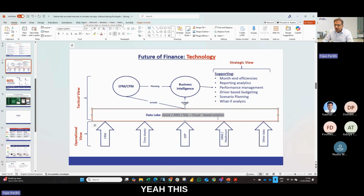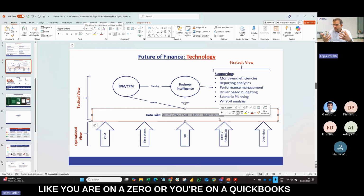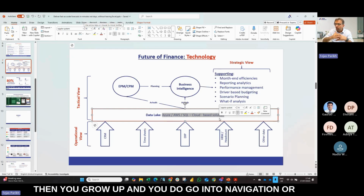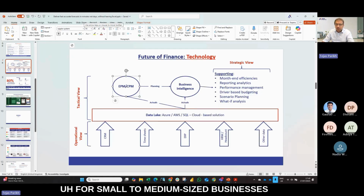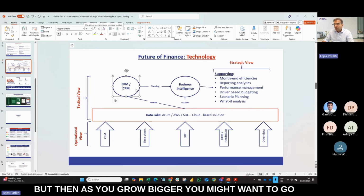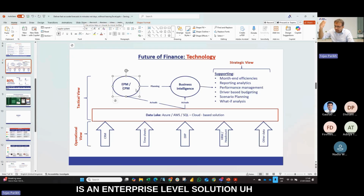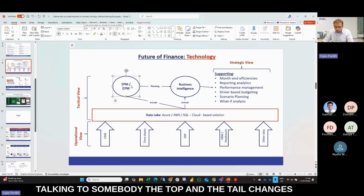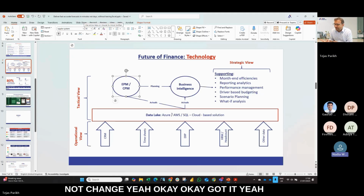When you are a small business, you are on Xero or QuickBooks, and then you grow and go into Navision or Business Central. In the same way, Vena is very good for small to medium-sized businesses. But as you grow bigger, you might want to go into Prophix, or an Anaplan or a Pigment, which is an enterprise-level solution. The top and the tail change: your ERP changes, your EPM may change. But your data lake is where you store your data, and that does not change.